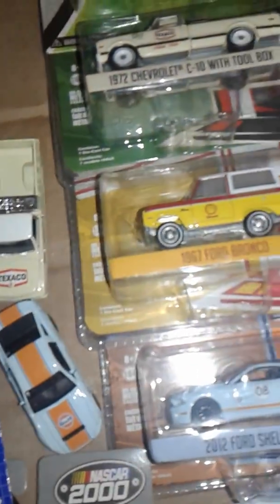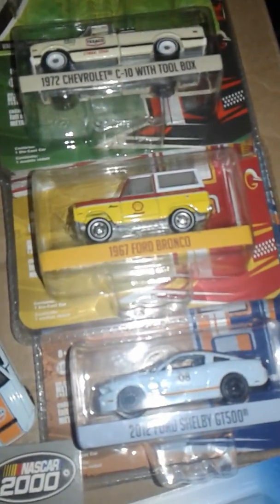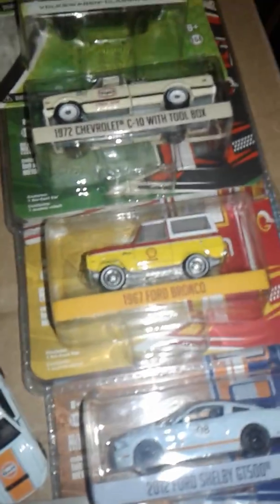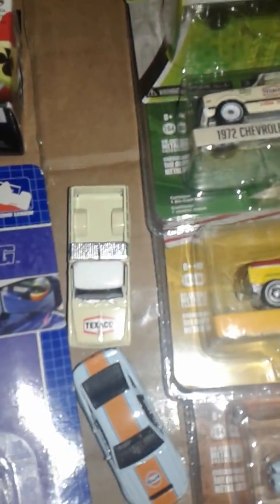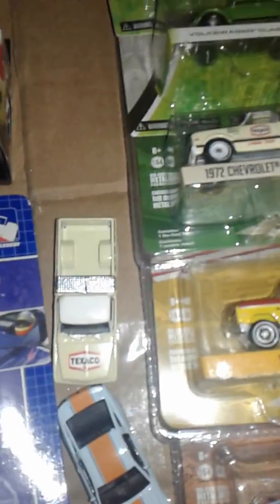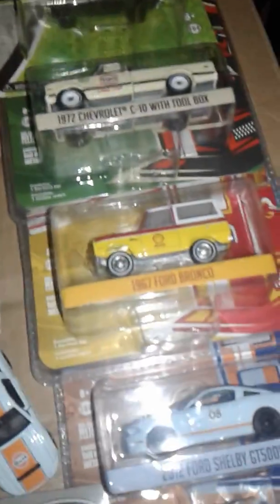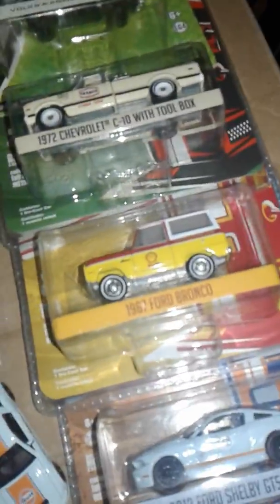So I like the Golf colors, livery. I like all that stuff. And I also like the C10s. I think it's a pretty sharp looking truck. It's clean. Got the toolbox in the back and the text on the hood. So that was pretty cool. And there's the Ranger or the Bronco shell. Thought that was kind of cool.